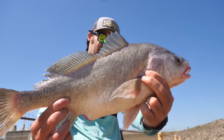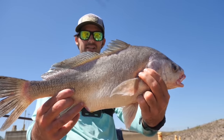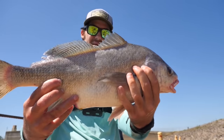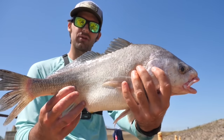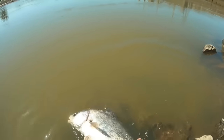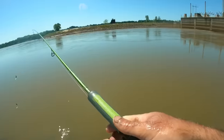Now that right there, guys, is a really nice sized drum. He's about 5 pounds or so. They definitely get a lot larger than this, but a good sized one for here. And he put up a good fight on that light powered rod. Whew. Let's get him back in the water. Maybe we'll catch one bigger than this, but I'm glad to have at least caught one decent sized drum today. All right, Big Daddy. Let's get you right side up, and there he goes. Awesome.